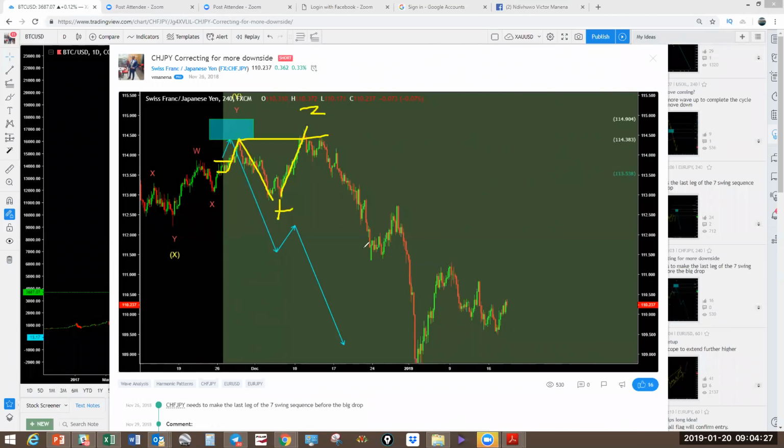But you can see that it is still at that level. We understand that the Z just needs to break the Y before it drops. Okay, so that is a part of the strategy. You can see so many pips to the downside, over 600 pips from 115 more or less up to 109. Very nice trade. So what's happening now is we've got an impulsive move to the upside.